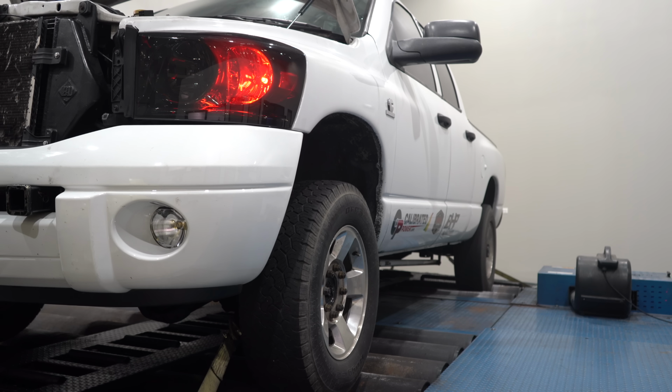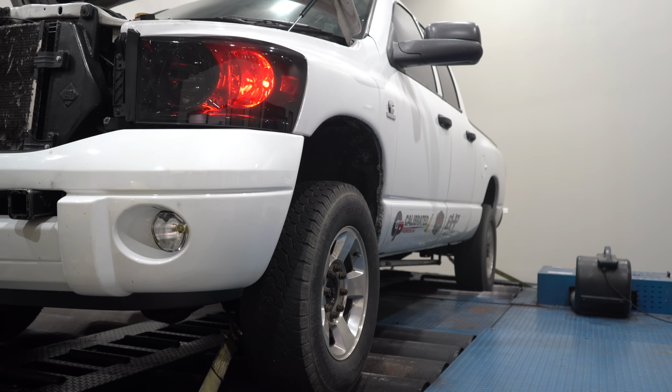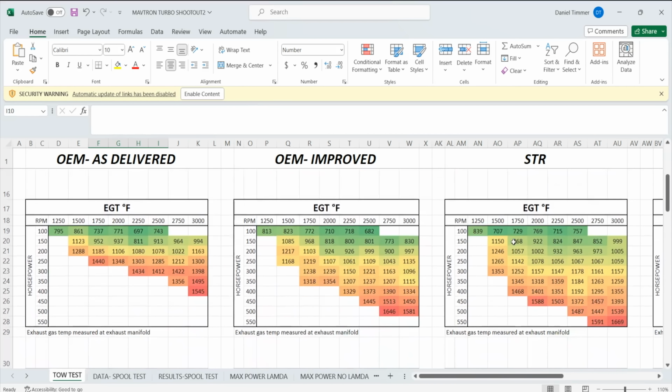So the truck was too smoky. If lambda conditions went richer than 1.1 or 1.15, the operator was basically instructed to abort that cell. Too much smoke would not be something you would tow with anyway. If you have a lambda richer than 1.15, odds are you would downshift or try and find a different gear, because you'd be hazing out at that point, and nobody wants to be towing like that. So when you see cells missing, that's basically what it means: the operator was unable to achieve the data in those cells.